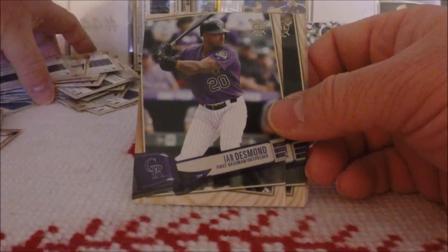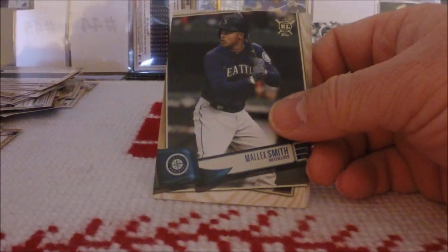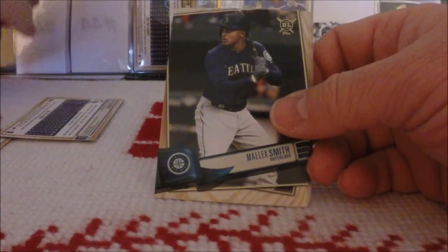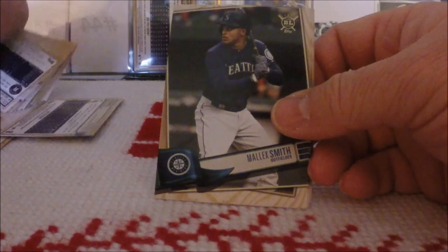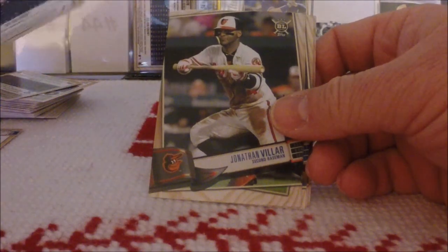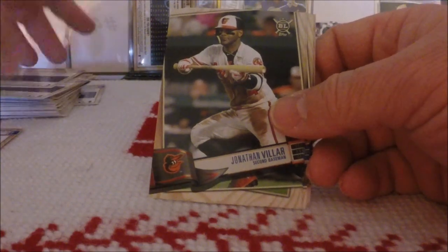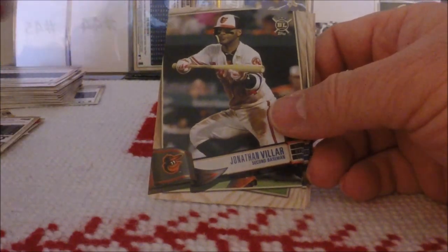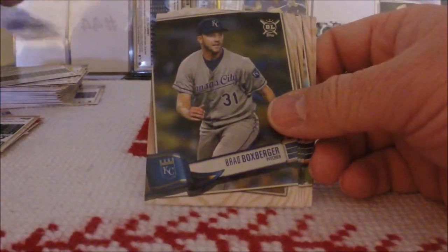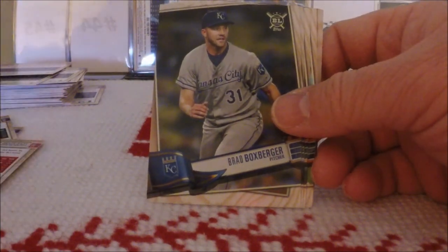Back to the base. We have Ian Desmond. Let me get these situated. There we go. Alex Smith. Having all kinds of issues with these cards. They're not willing to cooperate. Jonathan Villar. Albert Almora Jr. Let's see here. Brad Boxberger.